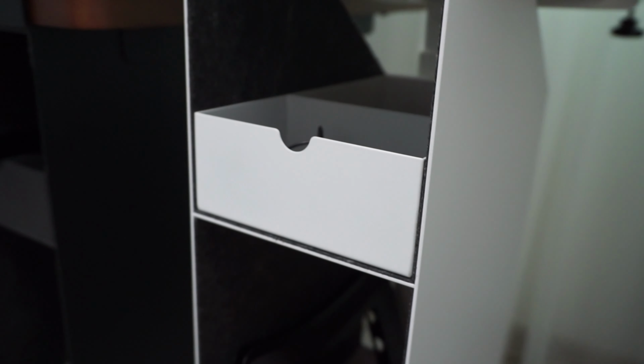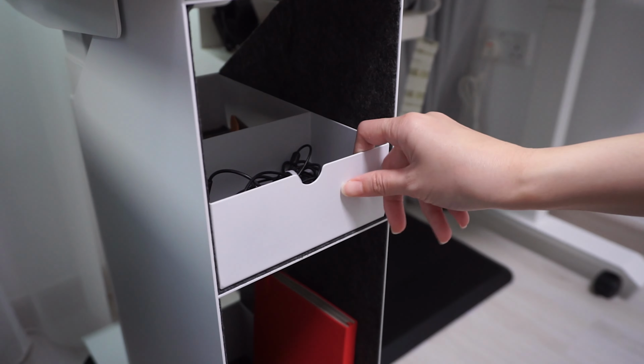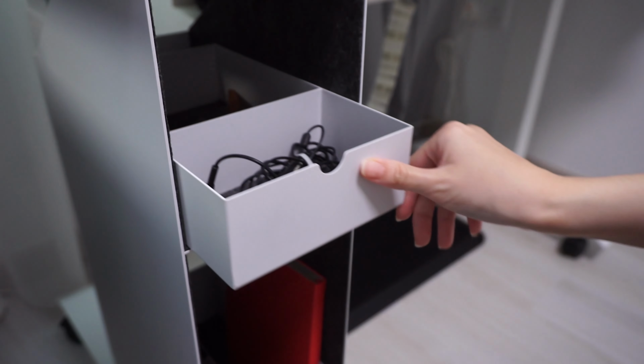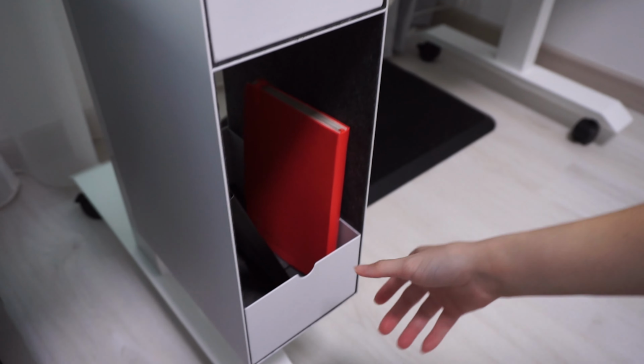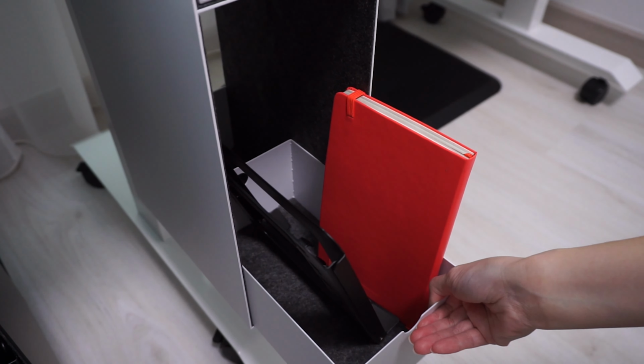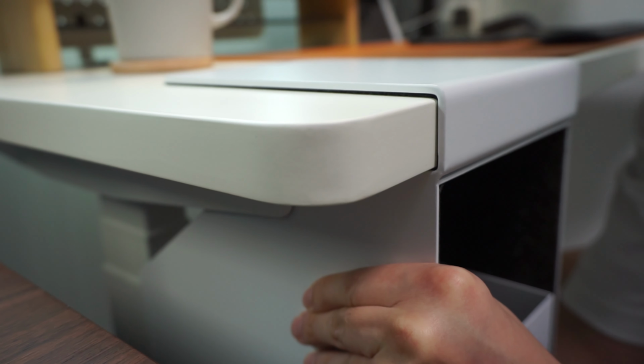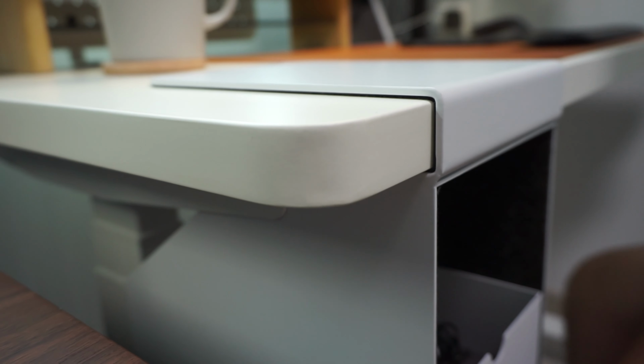There is an Underdesk storage attachment which allows you to have a little drawer system with easy and quick access to some items that you might need, like notebooks or other small items. It is quite sturdy and it is attached to the desk, so you can use it in both standing and sitting configurations.